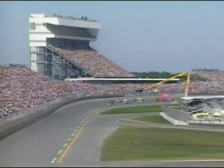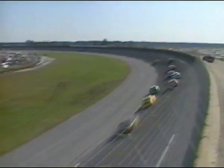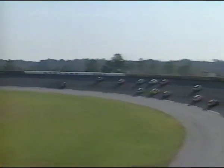He's in 10th. Brett Bodine is up to 9th. And Brett Bodine is just clawing his way through this field. He is flying down to the bottom and picking up positions now. Yeah, the car is really working down on the inside. He's up to 7th, and he's still closing ground.